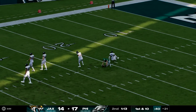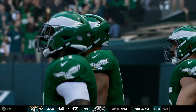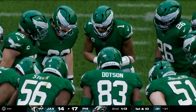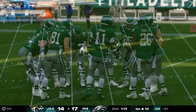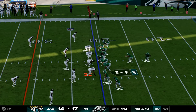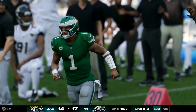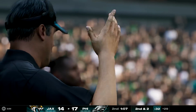Oh, but he cannot get away. Great job down there to hold him to a short return. The Eagles offense ready to get back at it. They'll start out first down and 10. A pistol snap back to Hurts. Now he'll run. He tried to buy all the time he could, but when he saw that space, he quickly turned from thrower to runner, and he's able to pick up a nice gain on first down.